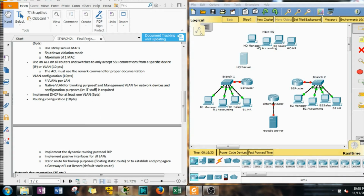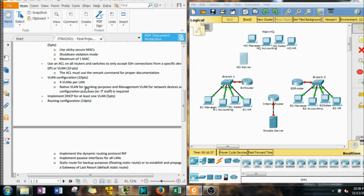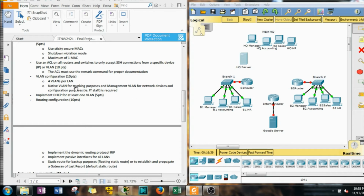Native VLAN for trunking purposes and management VLAN. So I'm counting 4 VLANs for this, and then we need 1 for the trunk. So that's that. And then 1 for the management of the devices. So I usually choose VLAN 99. It doesn't have to be, but that's just kind of what the Packet Tracers have been using, so I'll use that too. Implement DHCP for at least 1 VLAN.